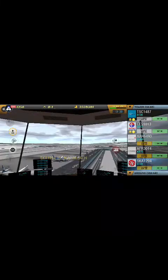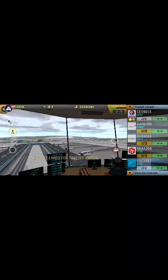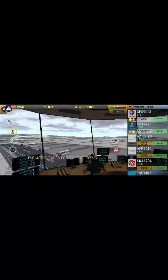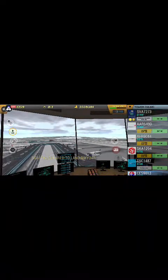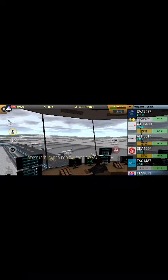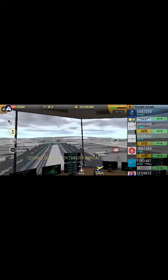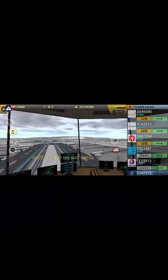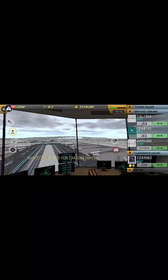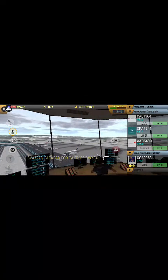Brook Tower, good afternoon. Sky 12904 is on approach. Air Transat 1487 cleared for takeoff runway 34 left. Sky 12904 clear to land runway 34 right. China Eastern 9013 cleared for takeoff runway 34, left. Saudia 7273 line up and wait runway 34 left. Saudia 7273 cleared for takeoff runway 34 left.